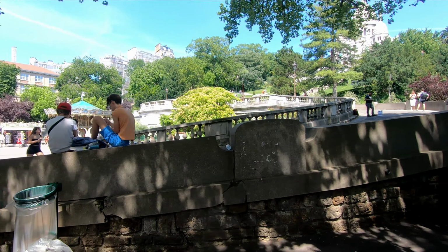We're in the Monmartre district. This is like the artist district of Paris. And apparently there's a square here where there's a lot of artist work. We just heard a guy playing the saxophone, doing a great job, so it's definitely an artsy area of Paris. There he's going again.